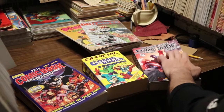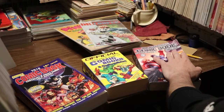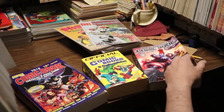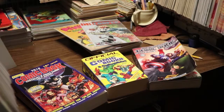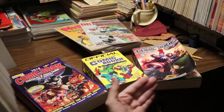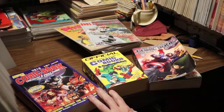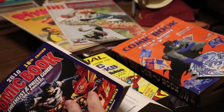What I've noticed now is that the new one that will come out will say 2019-2020 will be the latest guide. But this won't take into consideration if something happens, let's say in the movie industry, where a comic book that was made into a feature film all of a sudden rises in value. So sometimes it's a little bit behind. So you have to keep up by looking online, either on eBay or Amazon, to get various current prices. So I went back and decided to do apples and apples here.